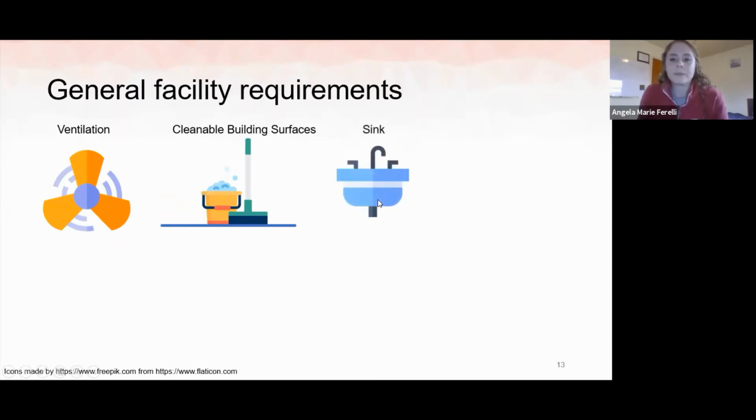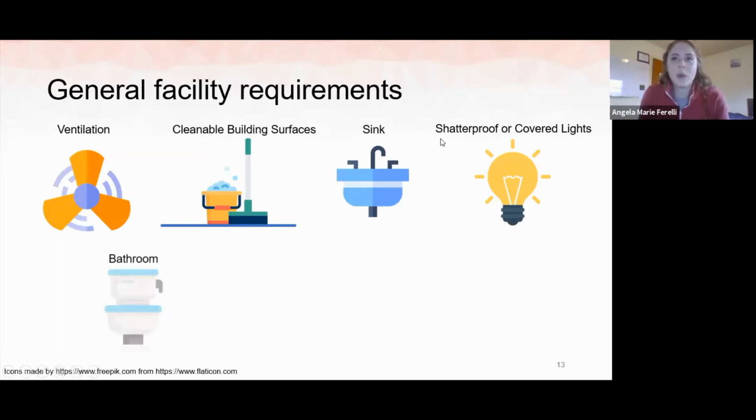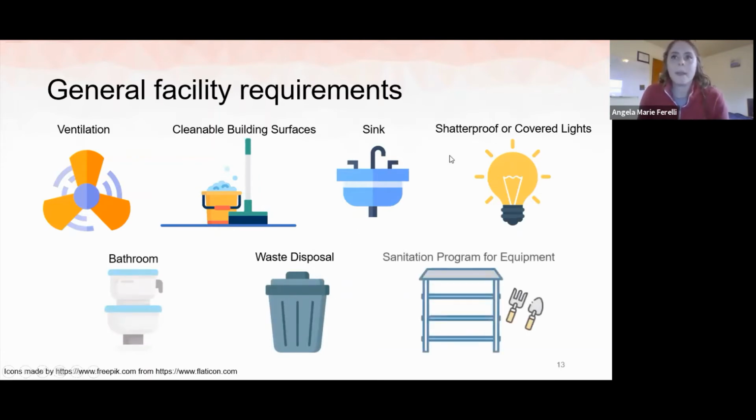You want to make sure that there is access to a hand wash sink, that the light bulbs over the working area are shatterproof, or there are shields on them so that glass that shatters does not get into product. There should be an accessible toilet. The waste disposal and sewage disposal system should be up to code. And then finally, you should have the ability to wash, rinse, and sanitize equipment and utensils that are used for the process. And similarly to the building specs, we want to make sure that our dehydrator is made of hard, cleanable surfaces. They're not porous because hard surfaces are a little bit easier to clean and sanitize.